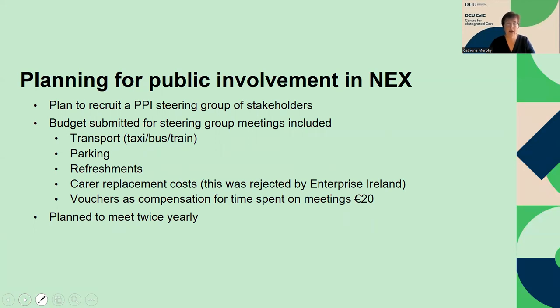And saying PPI, even for me, always felt a bit not intuitive here, because it's public and patient, and there were no patients involved here. These were all people who were living at home and living alone. So it was really engagement of citizens. But we planned to have a steering group of stakeholders from the very beginning, and we did submit a budget for that. We had included it.